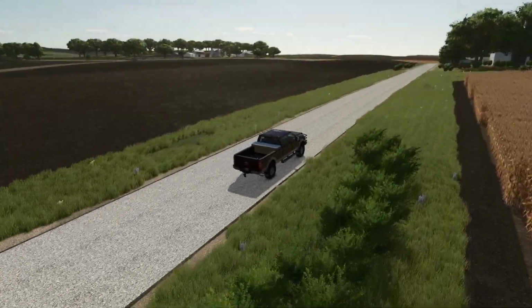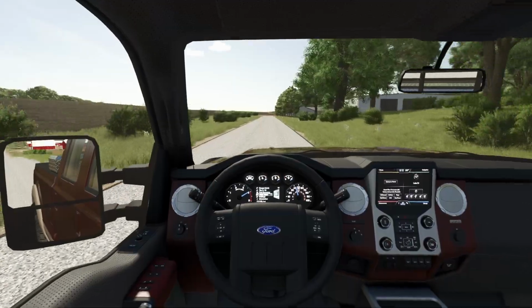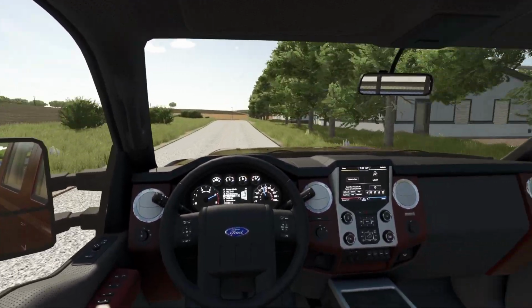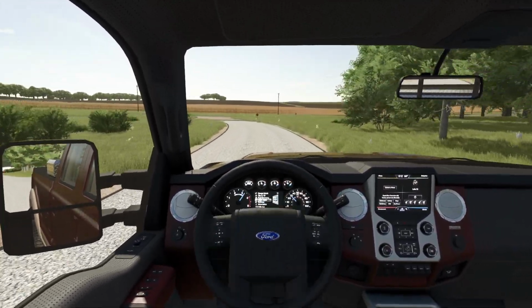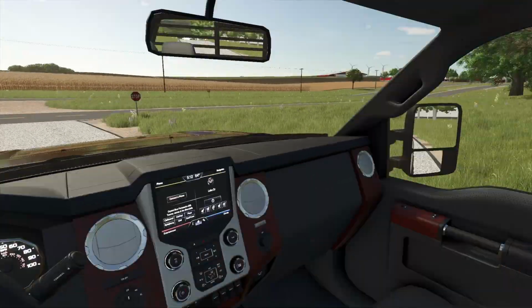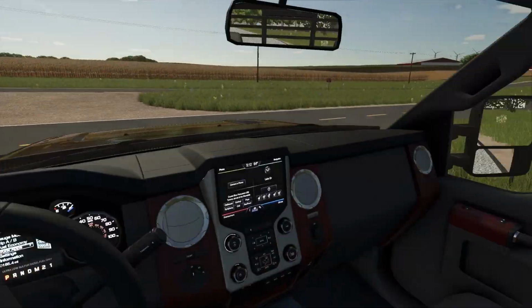So we have a pretty busy plan for today. We are going to be doing some corn silage out by our farm, putting it in the new stave silos we built, and using some new equipment that we purchased for the farm. So when we get back, we got some pretty exciting stuff that we picked up. We got some new tractors, some new silage wagons, and a new chopper.